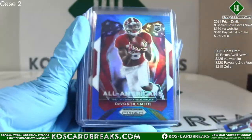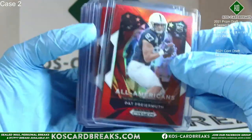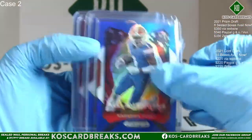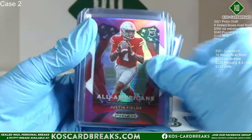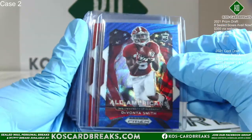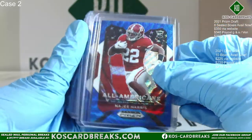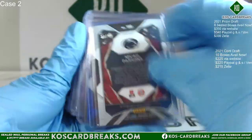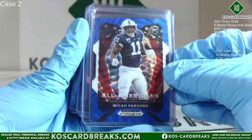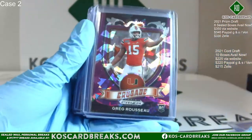Blues are out of two. Blue Waves are 249. Najee Harris, Devonta Smith is out of 199 for the blue. Red out of 299. Freiermuth and Moses. Blue out of 199. Harris, Tony, Mac Jones, Kenneth Gainwell. Purple out of 75. Justin Fields. Blue Wave out of 249. Devonta Smith, 299. Rashad Bateman. 249, Najee Harris. Blue Ice is out of 99. Micah Parsons. And Micah Parsons, Blue Wave out of 249. Rashad Bateman out of 199.